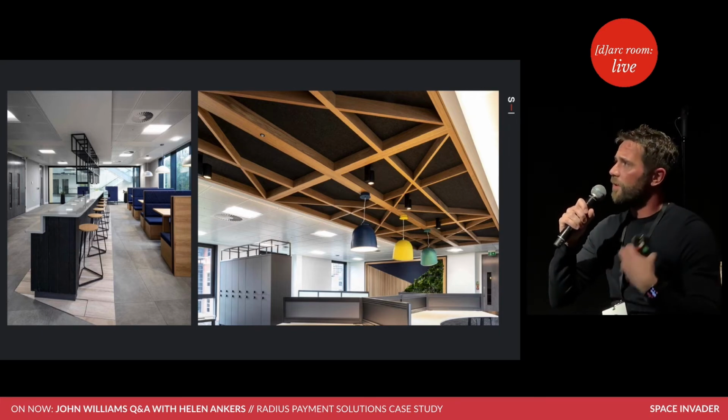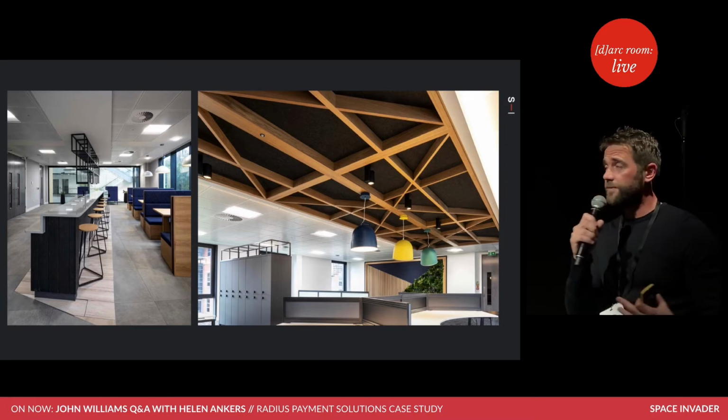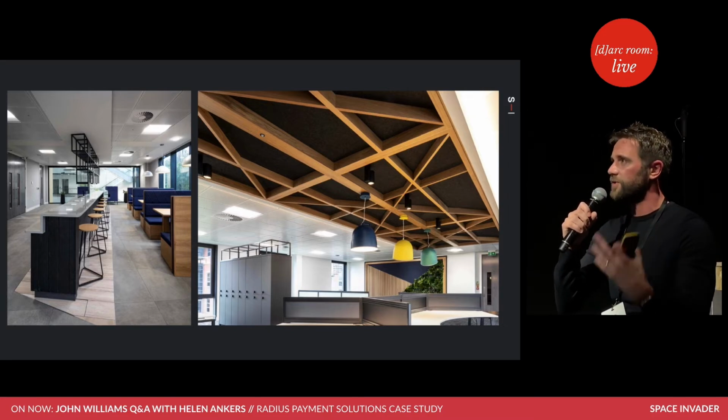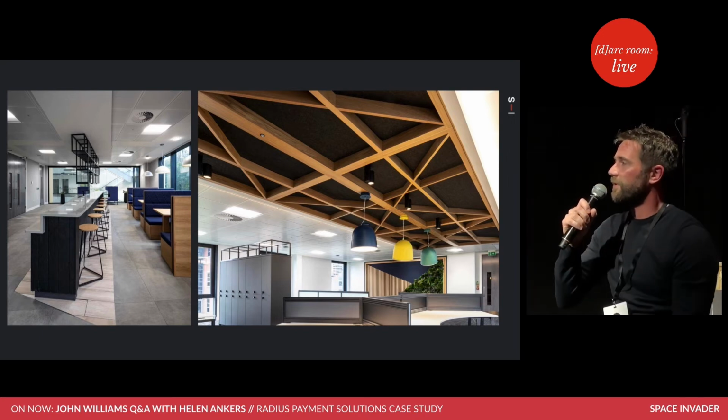And we brought in this warm timber because it is still a tech business, but they're still quite corporate in a way. So we can't go too wild on this. But you can see how we've used the colour and the feature lighting there.